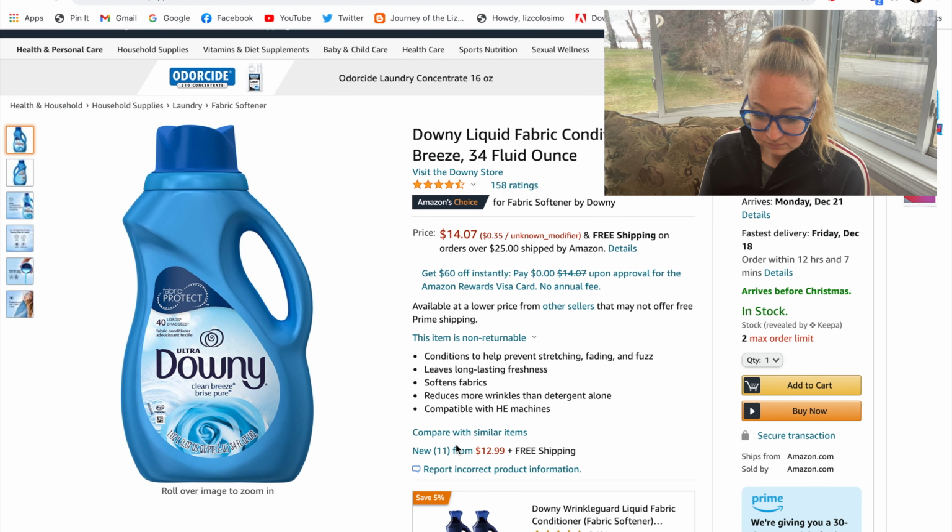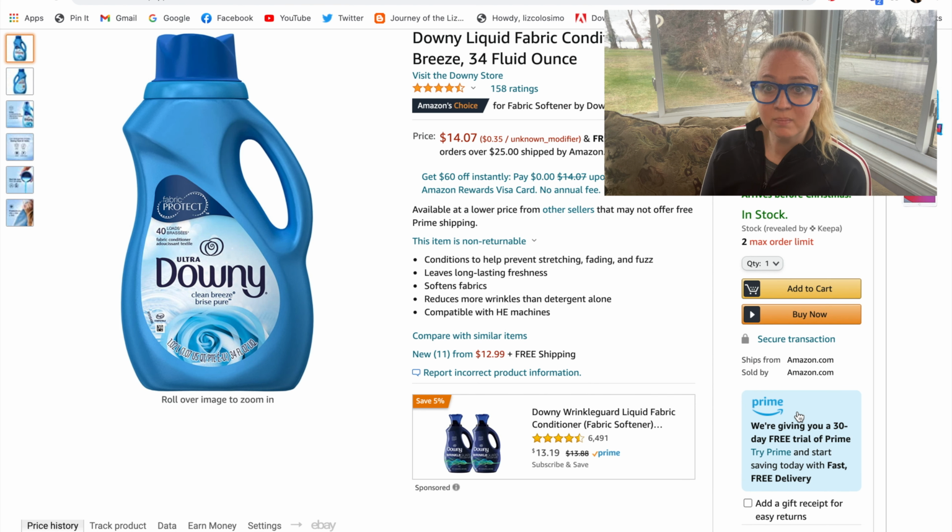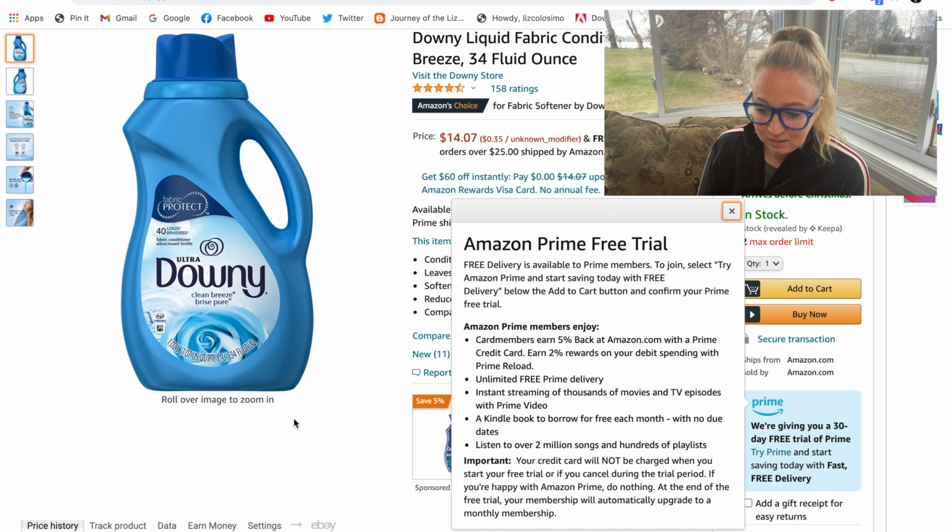It's non-returnable. Love that. There's 11 new listings from $12.99, but the buy box is at $14.07. Now, that's Amazon gave themselves the buy box. You don't necessarily want to compete with Amazon, but they do on this listing go in and out of stock. So you can sit on 10 of them and wait for them to go out of stock.